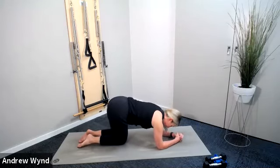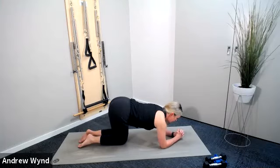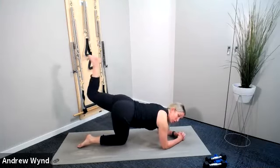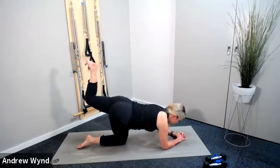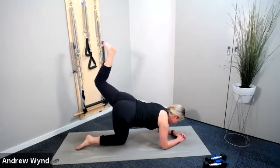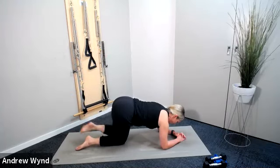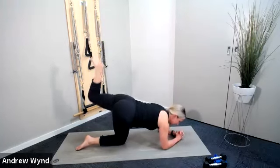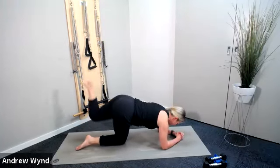Bring that opposite leg into the center of your body a little bit more. Tummy is in again and find your nice right angle through the hip. And we're going to bring our leg back down and reach it up to the ceiling. Every time you reach it up, I want you to feel that glute and hamstring. Give it an extra little squeeze.